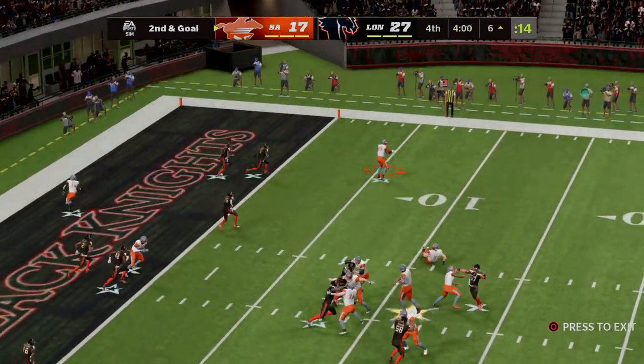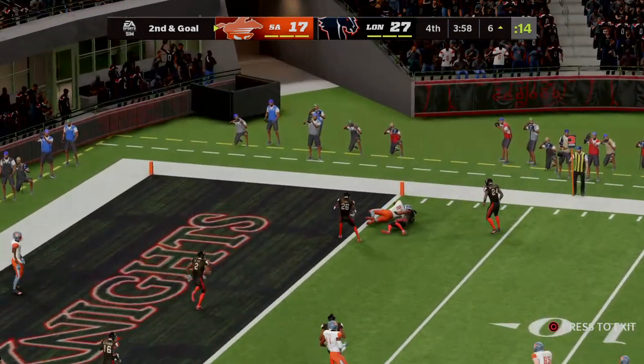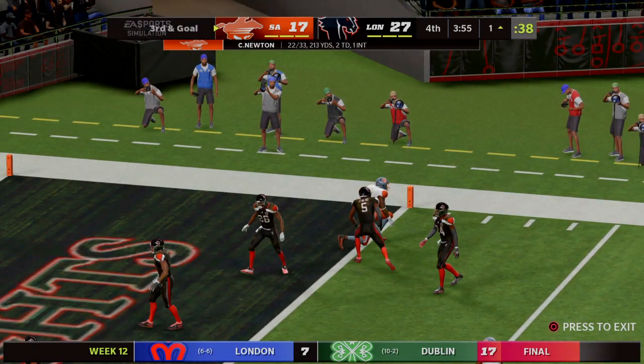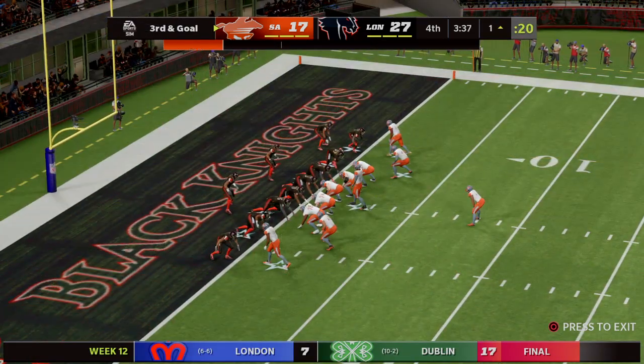Back to throw. Newton. Quick hitter here, it's complete. 5 yards that time on the completion, and now it's third and goal.